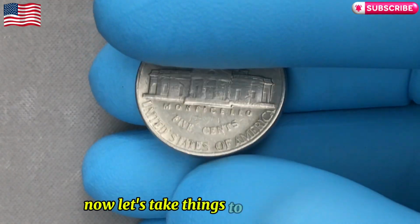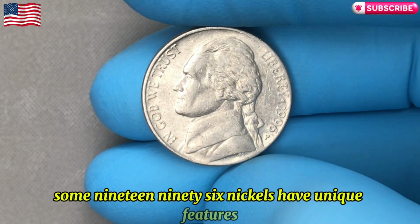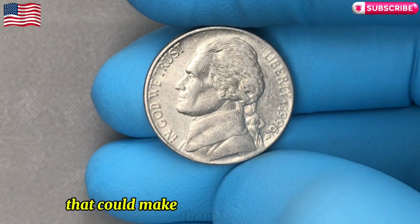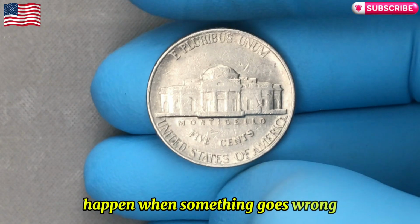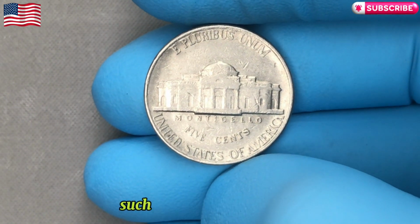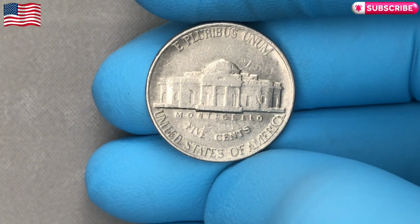Now, let's take things to the next level. Some 1996 nickels have unique features or even minting errors that could make them even more valuable. Mint errors happen when something goes wrong during the production process, such as an off-center strike, double strikes, or misalignment of the dies.